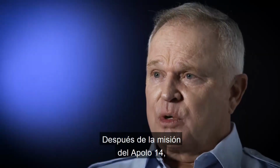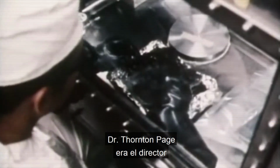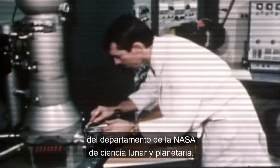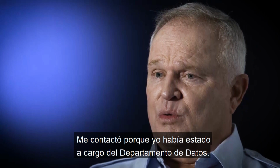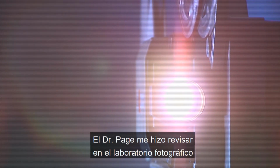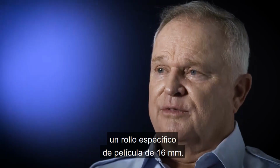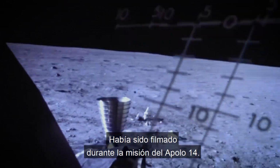Right after the Apollo 14 mission, Dr. Thornton Page was the director of the Lunar Science and Planetary Science Department of NASA. He contacted me because I was in charge of the Data and Photo Control Department, and also the fact that while I was in the Marine Corps, I had learned to run a 16mm gun sequence camera. Dr. Page had me check out from the main photo lab a specific reel of 16mm film that was filmed during the Apollo 14 mission.